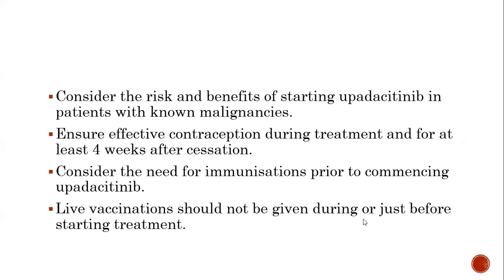Consider the risk and benefit of starting upadacitinib in patients with known malignancies. Ensure effective contraception during the therapy and for at least 4 weeks after stopping the drug. Consider the need for immunization prior to commencing upadacitinib. The live vaccine should not be given during or just before starting the treatment.